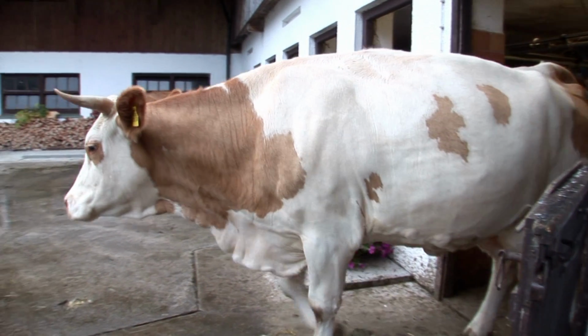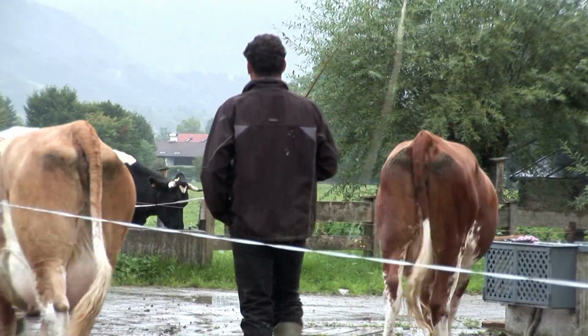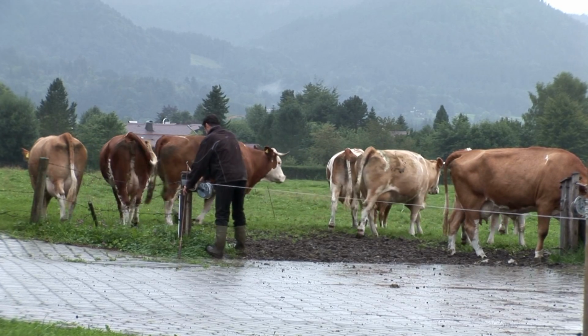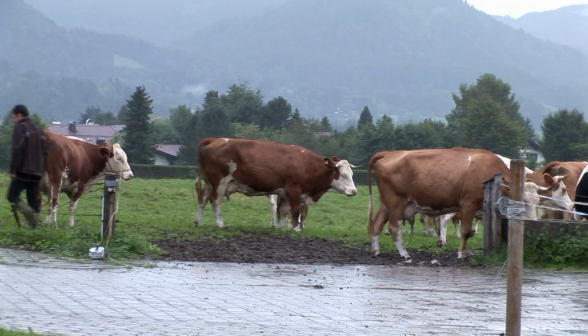To work effectively, you need your strength. So our cows head out to pasture again, for one day, whatever the weather. Healthy milk from healthy cows. Exemplary livestock keeping and excellent nutrition are crucial.